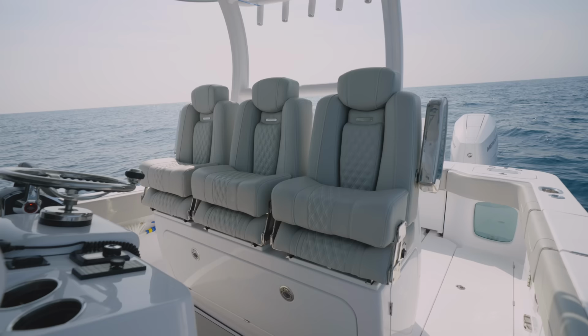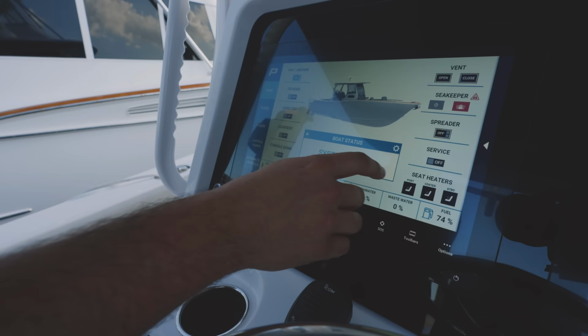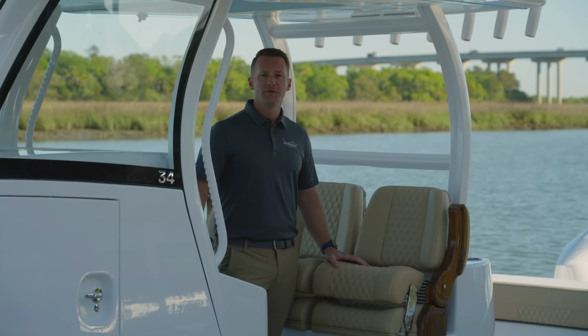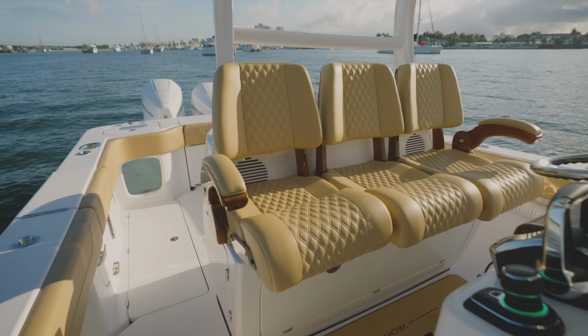In its standard configuration, with a simple touch of a button, these seats become heated for additional comfort on those cold morning fishing trips. If you're outfitting your Phenom 34 with teak accents, you won't want to miss out on adding the Release Marine ladder back helm chairs. Their sleek, elegant design will make your boat pop on the water and add that little touch of something extra.